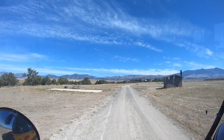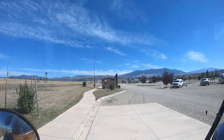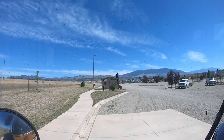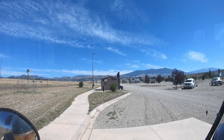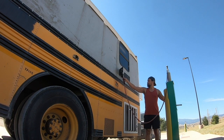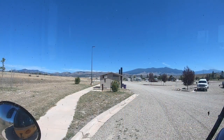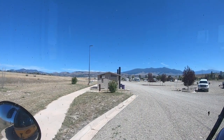So, on to the water station. Now it's time to fill up my 200 gallons of fresh water. This particular boondocking spot did have free water. Just adds to the reason why I absolutely love this spot. There was a free water source, free parking. Literally the only thing I spent money on was gas to get back and forth to town and picking up groceries. We are officially on the way.